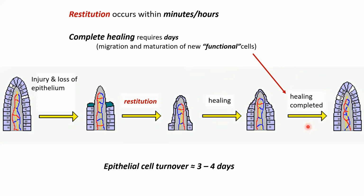This can take how long? Well, we already know. Remember epithelial cell turnover? Three to five days in humans, okay? But you don't want to wait three or five days to have a breach in the epithelium. So restitution repairs it very rapidly. The phenotypic change from columnar, functional, absorptive cells, or secretory cells, to migratory cells, okay?